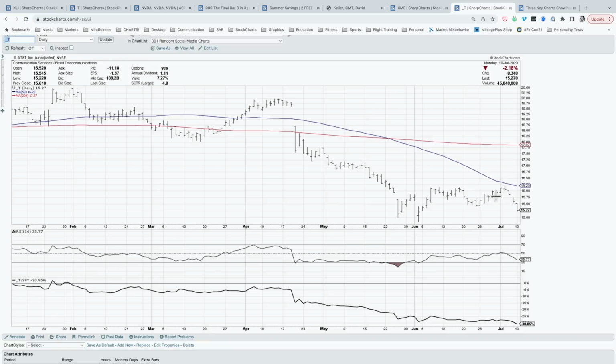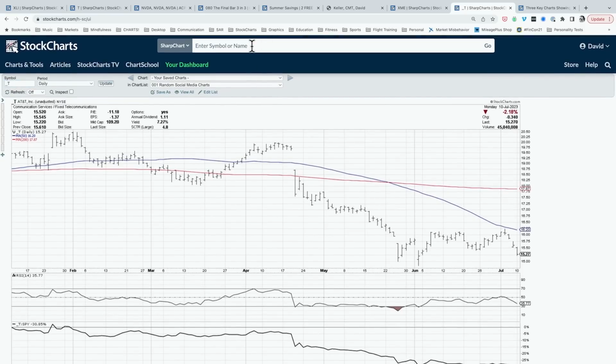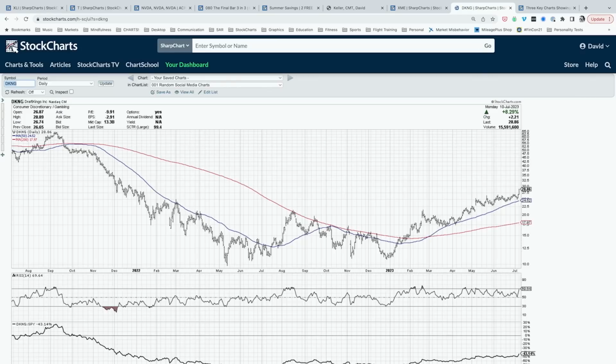Failed to get above the 50-day moving average, as you see here in blue, and rotating back to the downside. Now, it's not all bad. And the last chart I'll show you, charts like DraftKings just keep working.